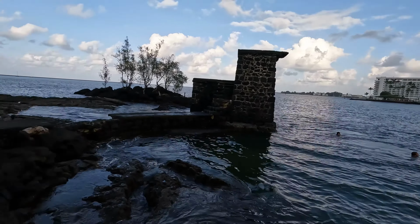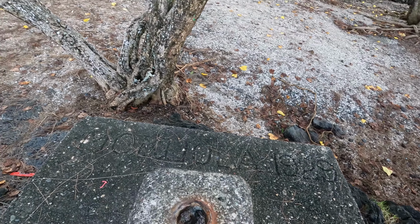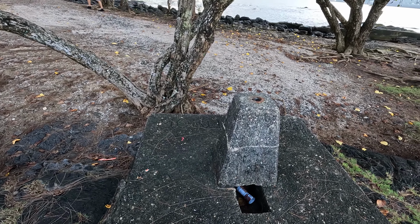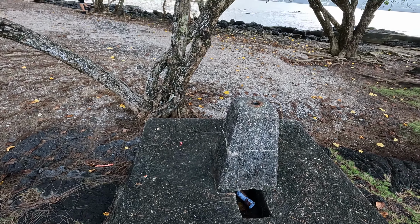I don't know what this is, but there is some inscription and it says Moku Ola 1929. Yeah, I don't know. It looks like they had a flagpole down in that hole going all the way up. But yeah, it's a mystery and I can't solve it.